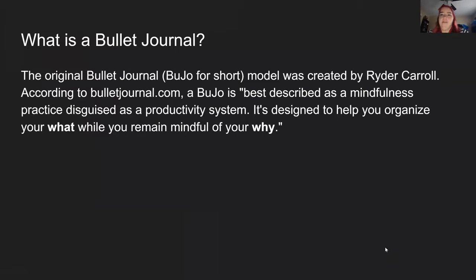So now that that part is taken care of, what is a bullet journal? That's the biggest question, right? The original bullet journal, also called a bujo for short, was created by a fellow named Ryder Carroll. According to bulletjournal.com, a bujo is best described as a mindfulness practice disguised as a productivity system. It's basically designed to help you organize your what while you remain mindful of your why.